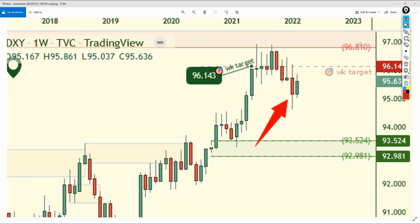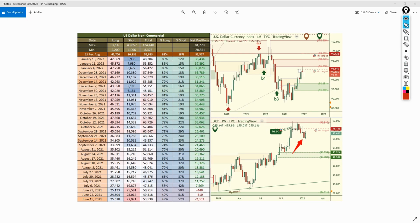Now, where do we go from here? Well, shorts are still cooled off, longs are still aggressive. We're waiting to see what price is going to do.